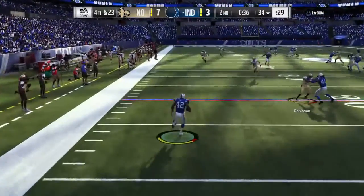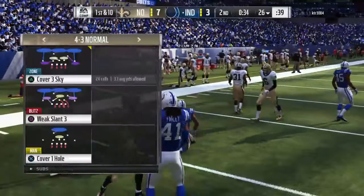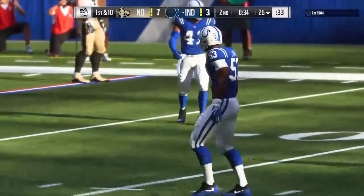Oh, he's going to go ahead and field it from the 3-yard line. A great return there of 22 yards. And the Colts will go on offense here, 1st and 10. And now Indianapolis set to take the field.